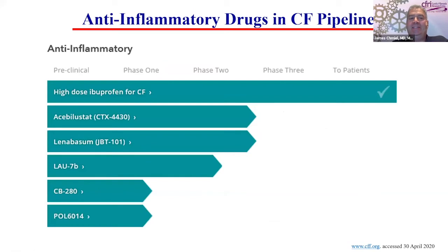And so this is the CF pipeline. High-dose ibuprofen was developed by Mike Konstan in Cleveland in the late 1980s, early 1990s, and that is currently available. We'll talk a little bit about that. And as of April 30th, there were these 5 other drugs. Acebilustat was in phase 2 testing. Lenabasum was in phase 2 testing, going in between phase 2 and phase 3. Lao-7B, a fenretinide derivative, is in phase 2 testing. And these 2 other therapies down here are in phase 1. We're going to go over each of these in a little bit.